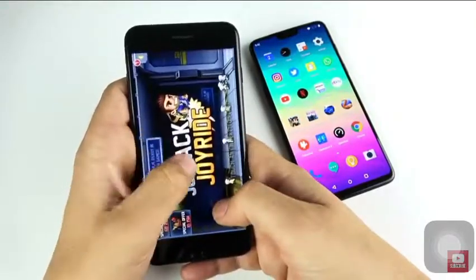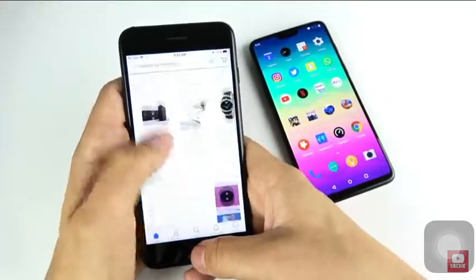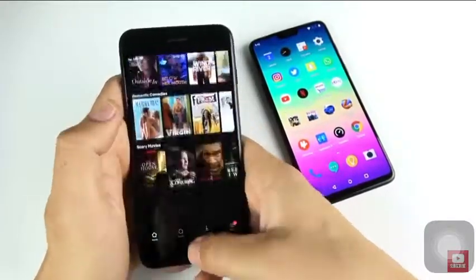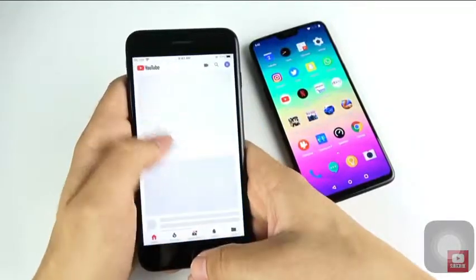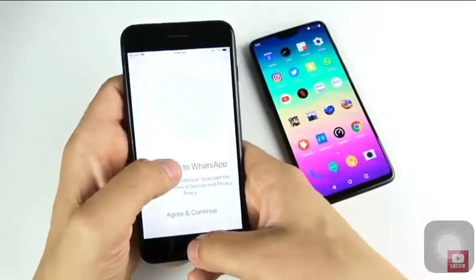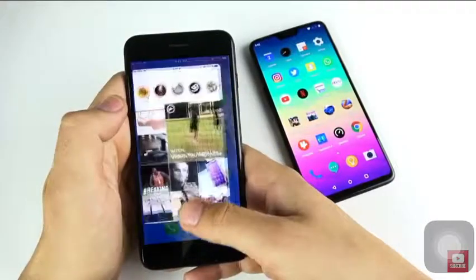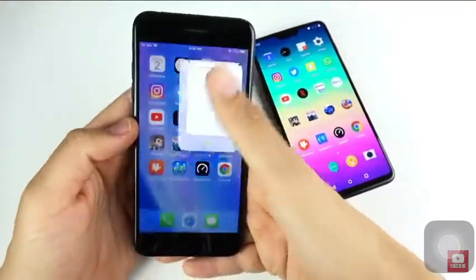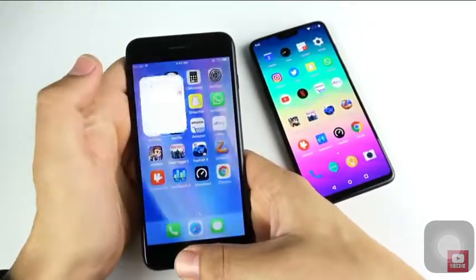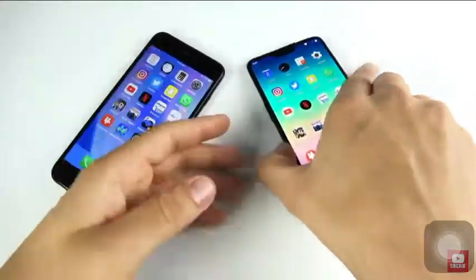Let's go into the Jetpack Joyride. And there it goes. So it takes a little bit of a second, and you could see, now you could scroll. Let's go into Amazon. Let's go into Netflix. Let's go into YouTube. YouTube refreshed. I'm not sure if it's a reload because YouTube needs to refresh those videos sometimes. We do have WhatsApp, Snapchat, and Twitter, and Instagram. So man, the animation just feels so sluggish on the 7 Plus in comparison to the OnePlus 6. It just feels very slow by comparison. On its own, it feels smooth and reliable, but against the OnePlus 6, it feels rather slow these days.